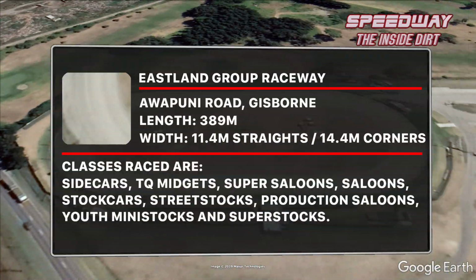Eastland Group Raceway is located at Awapuni Road in Gisborne. The track length is 389 metres, with a width of 11.4 metres on the straights and 14.4 metres in the corners, with a crusher dust track surface.